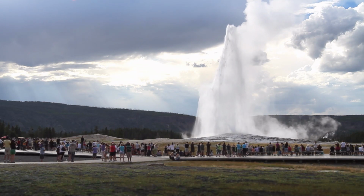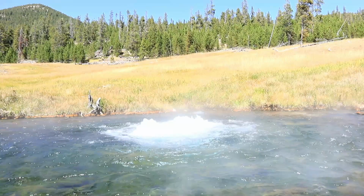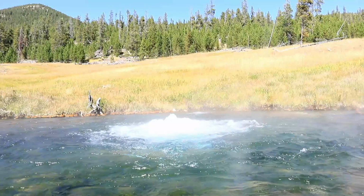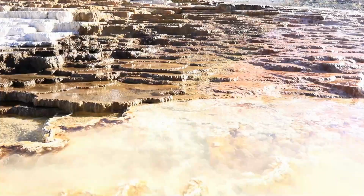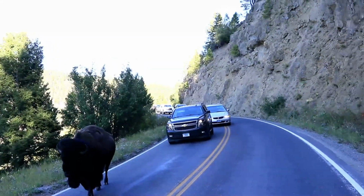While Old Faithful is amazing, there's so much more to Yellowstone. Absolutely. I would say that's probably one of the main attractions, but it's really not the main attraction. Everything is the main attraction. It's so diverse. Yeah, it changes so rapidly.